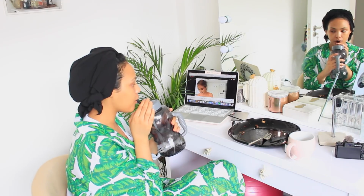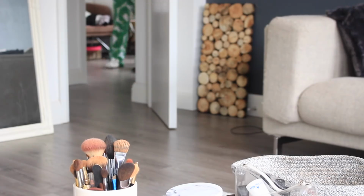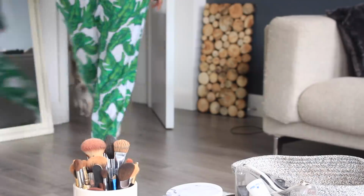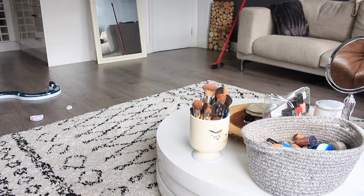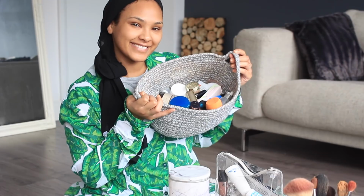But I also make sure that I have a ginormous jug of water that I got from Primark. I fill it up to the top, and I try to finish three of these a day. Once I'm done answering my emails and watching all my favorite YouTubers, I stroll to the living room with all my makeup. I put it in a basket and clean up a little bit, and then I can finally feel like I can start doing my makeup.